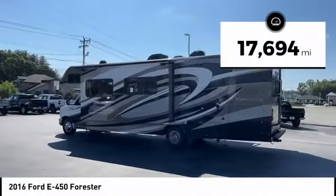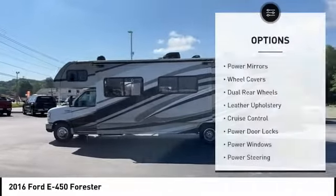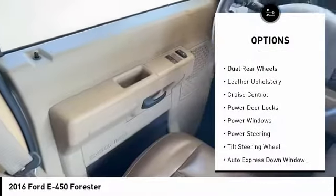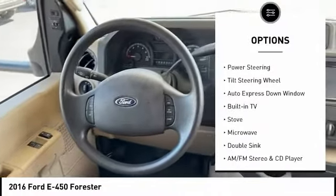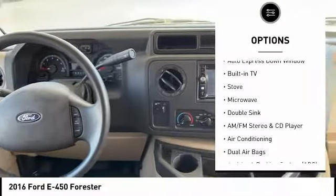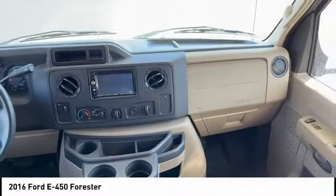This vehicle has less than 20,000 miles. Here are some of this vehicle's great options: power mirrors, wheel covers, dual rear wheels, leather upholstery, cruise control, power door locks, power windows, power steering, tilt steering wheel, auto express down window.